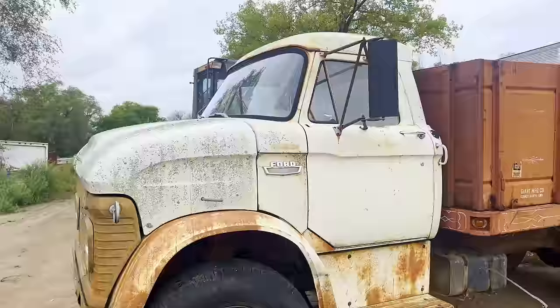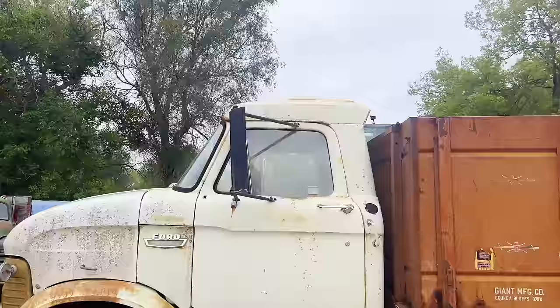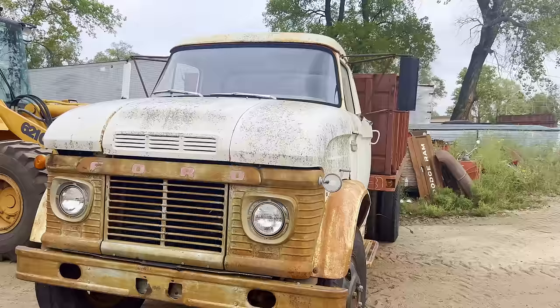You can kind of see how it has a swoop back and it's a taller roof. Some of these didn't have that. I think that was a later model option, or not option, but that was what the later model ones had. Gives you a little bit more clearance on your head. Like I say, pretty clean truck.